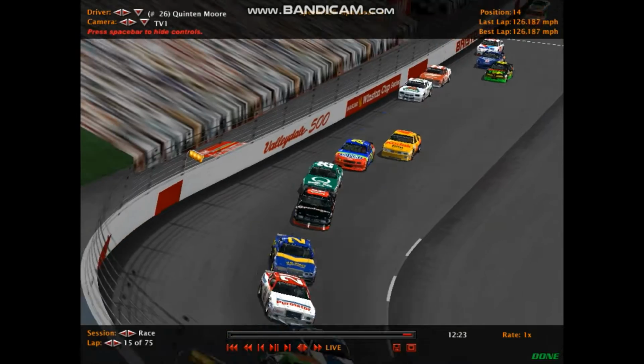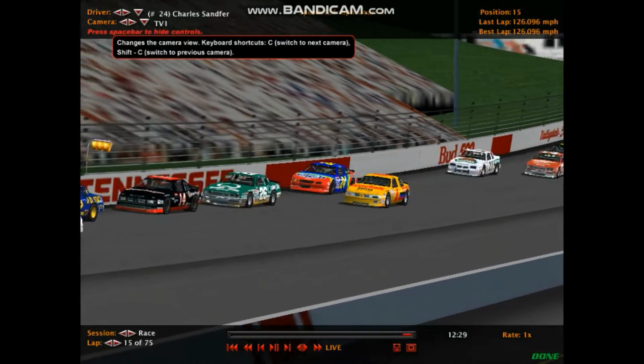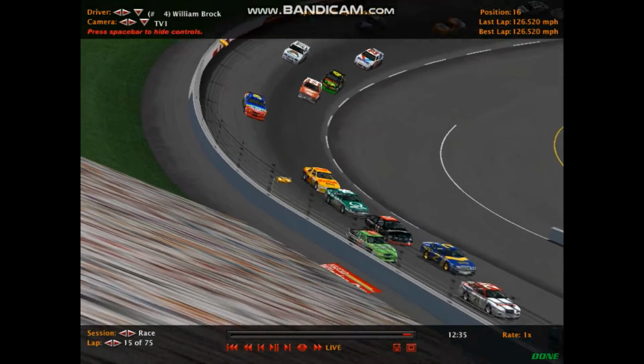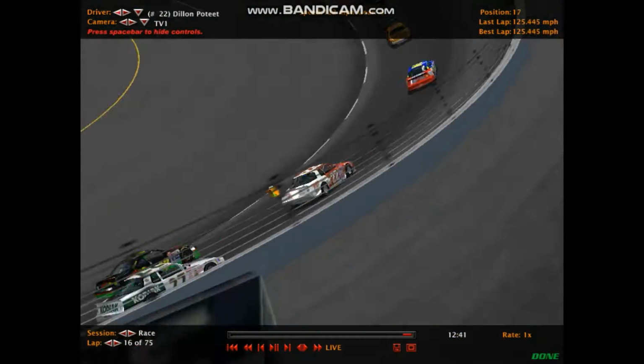That's William Brock in the Kodak Oldsmobile as they come off turn number two, and Brock moves Sanford up the track, and William Brock goes into position, that is for, I believe, 15th position. Moore up ahead in 14th at the moment as they come off turn number two, going into turn number one.